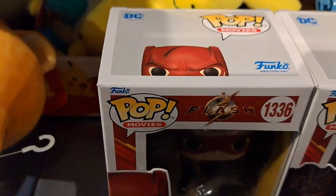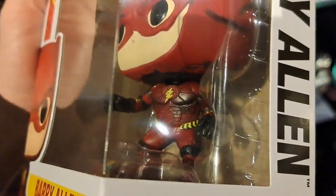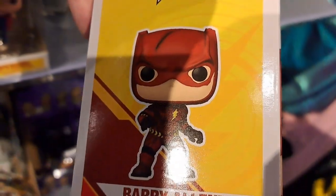We also got the Barry Allen Flash here. Such a cool looking pop. Look how detailed his suit is. So cool. And then got the side and the back here.